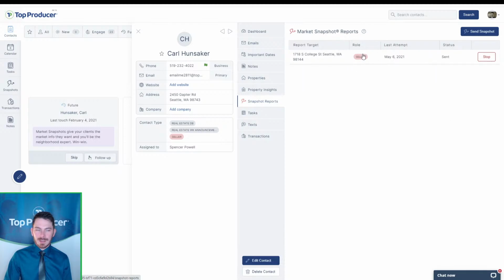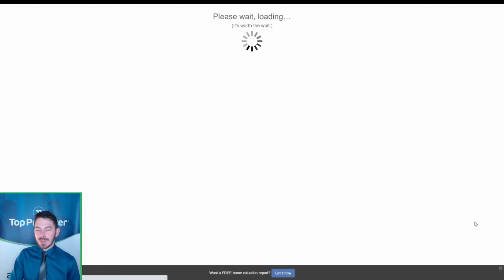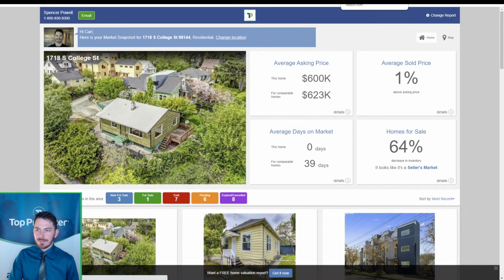We can click on this line item here to expand it. We get to see all the details about the report, like how many times they've opened it, things like that. We can click on View Report to see exactly what the recipient is seeing. So here's the report I sent them for their property. So this is focused on that property. It shows them information about the property.